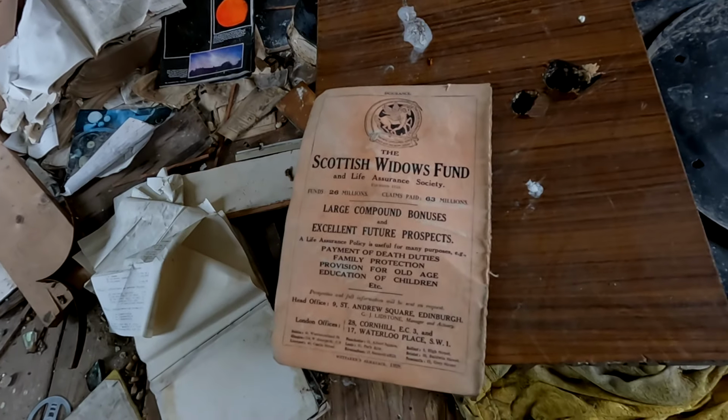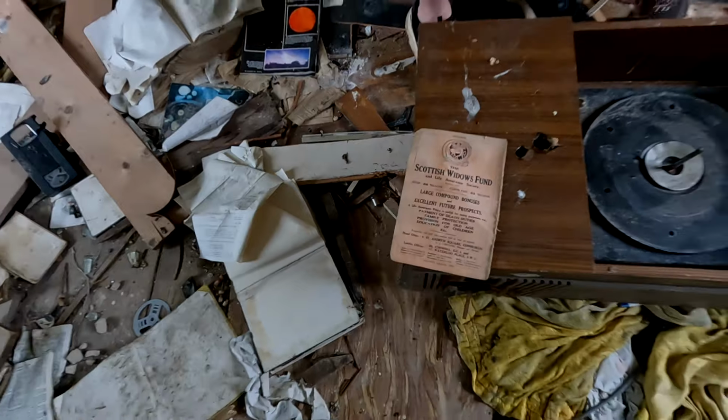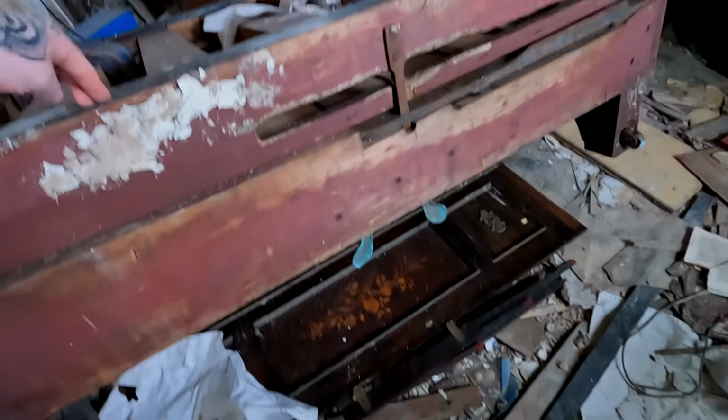Scottish Widows Fund. Small wallpaper. Insurance thing. Oh, there's a piano here, but someone's tipped it. Oh, there's two pianos. Both been tipped over.